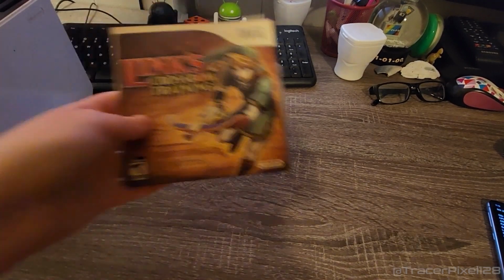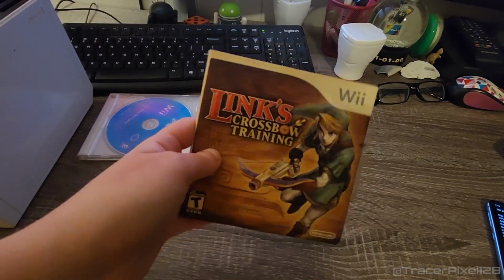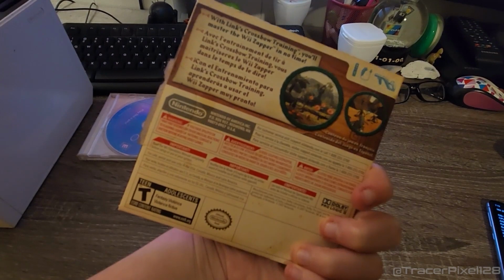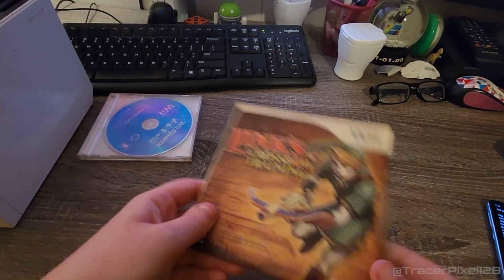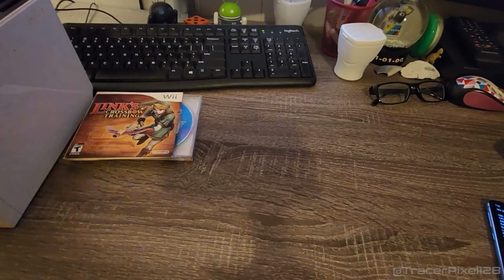And the next is Link's Crossbow Training. Have to admit, this is one of the only Zelda games I ever played, even though it's a spin-off and it's based on Twilight Princess. This, of course, came packaged with the Zapper, disc and the manual. Similar packaging to what Wii Sports, of course, originally came with. This is all in random order, by the way, because of how I arranged the games.